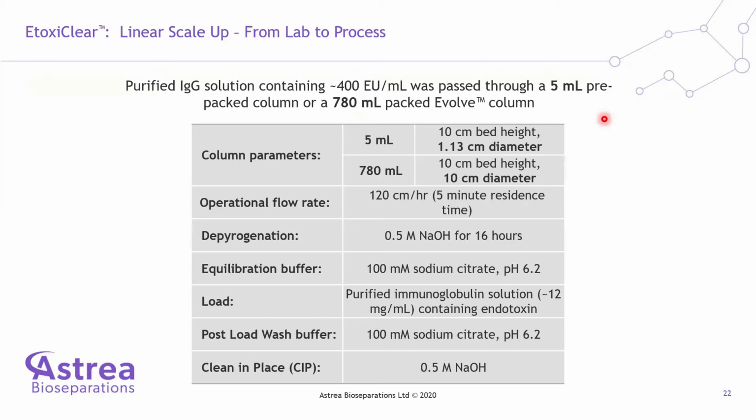We also wanted to see if we could scale up these processes. And here's an example, again, where we took a protein solution, human IgG, spiked it with endotoxin, and we determined the endotoxin clearance at two scales, a 5 ml column and a 780 ml column. Flow rates at 120 centimeters per hour, but the critical factor is to make sure you give it a sufficient residence time. 5 minutes is a good contact time to have.